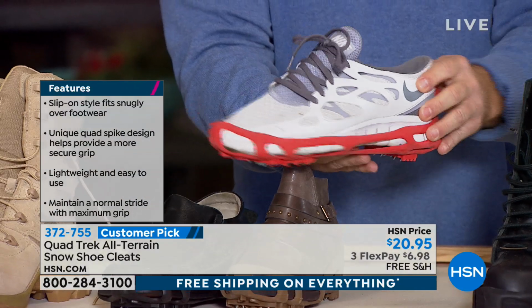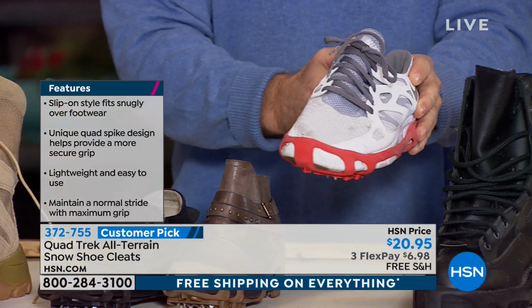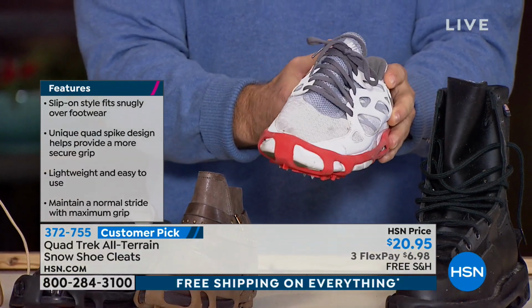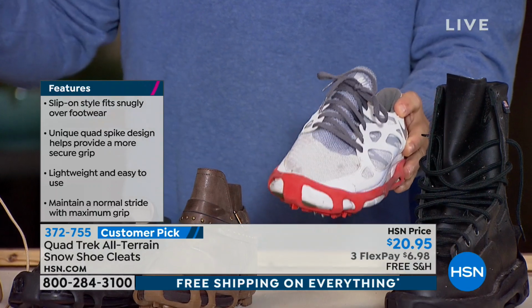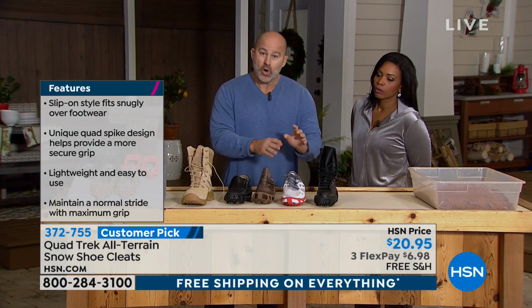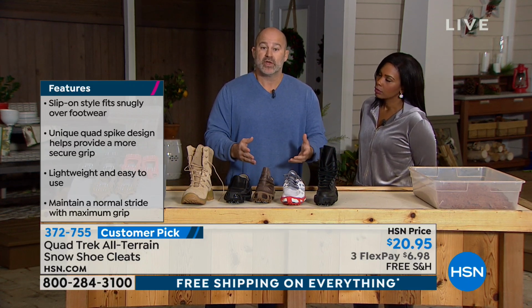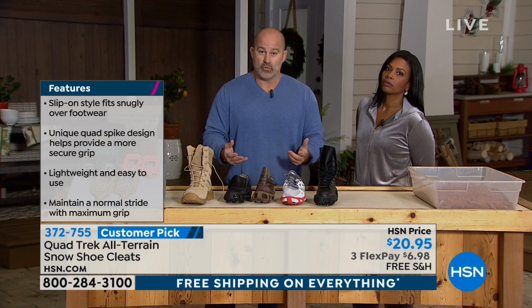If you want to go hiking, if you want to go running, Quad Trek is going to give you the ability to continue to stay outdoors, whether you just want to go take your dog for a walk, bring the trash cans down to the end of the street, or go for a jog. Quad Trek is going to provide you that traction. It's going to give you that stability so that you can still be safe over the winter months.